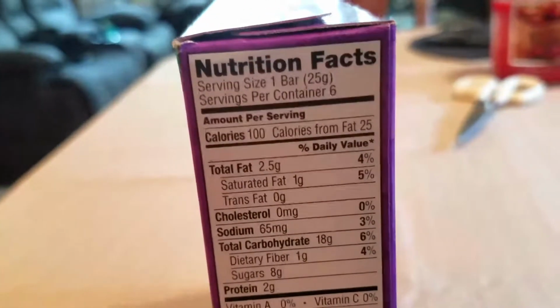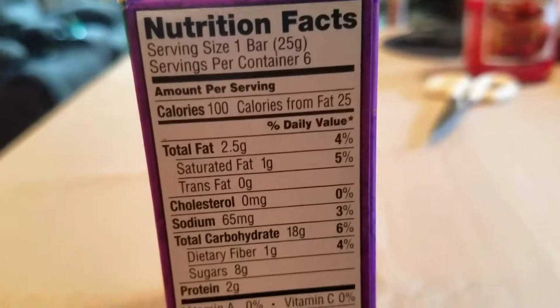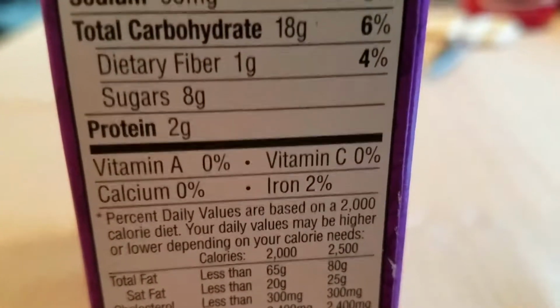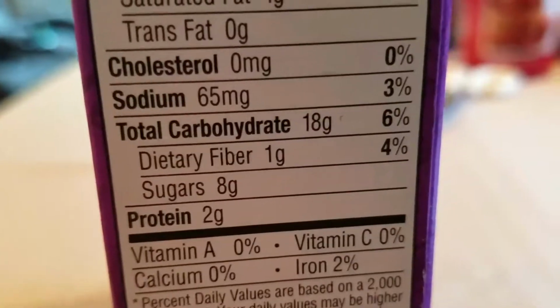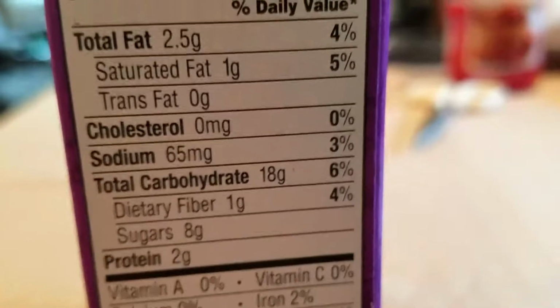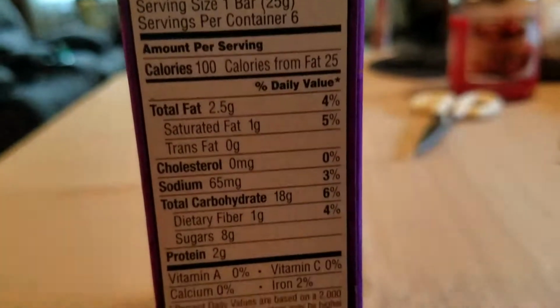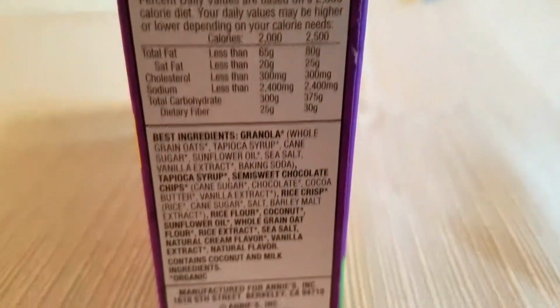And the nutrition facts: there's 100 calories in a bar. Really not bad at all. Not a lot of protein. I wish there was some protein in it, but that's alright. They're not protein bars, they're granola bars, so that's fine. Carbs, 18 grams. Pretty high, but not horrible. I mean, that's to be expected. It's granola, so. Has all the calorie information on here.